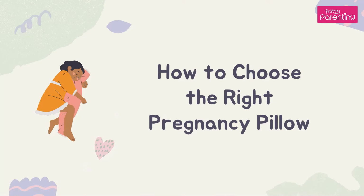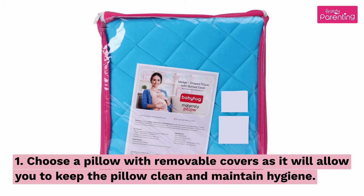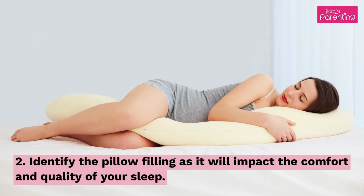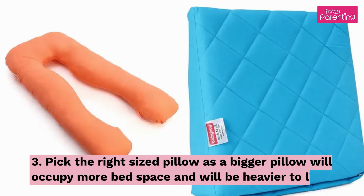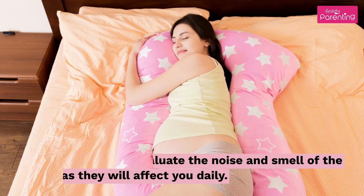How to choose the right pregnancy pillow. 1. Choose a pillow with removable covers as it will allow you to keep the pillow clean and maintain hygiene. 2. Identify the pillow filling as it will impact the comfort and quality of your sleep. 3. Pick the right sized pillow as a bigger pillow will occupy more bed space and will be heavier to lift. 4. It is essential to evaluate the noise and smell of the pillow as they will affect you daily.